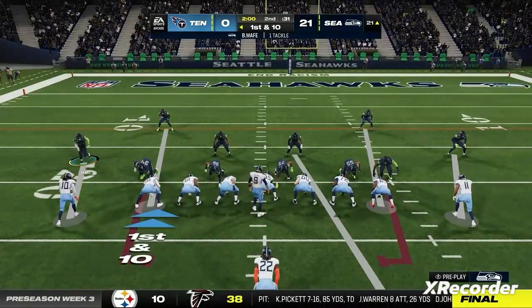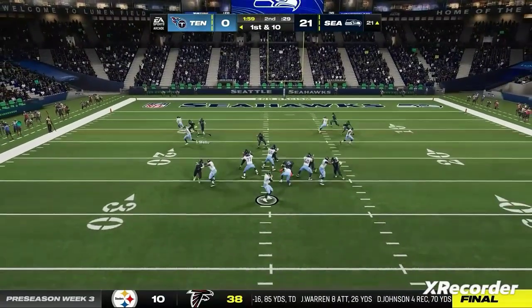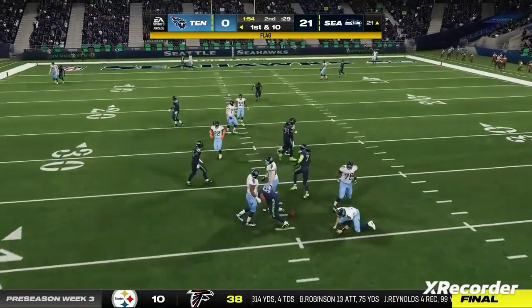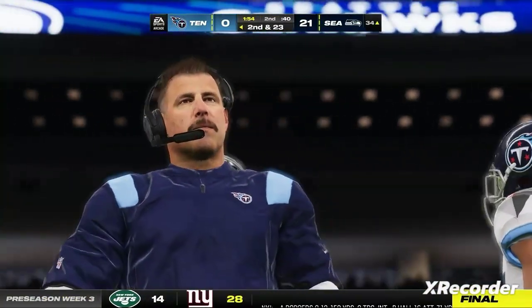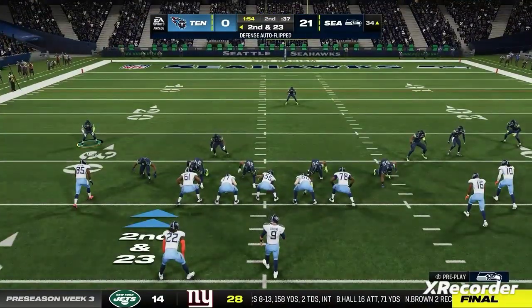Here's another first and 10. Cousins. And he's going to go down here. A sack. They push him back to the 34. So they lost yardage and they declined the penalty. There's no logical reasoning to do that.